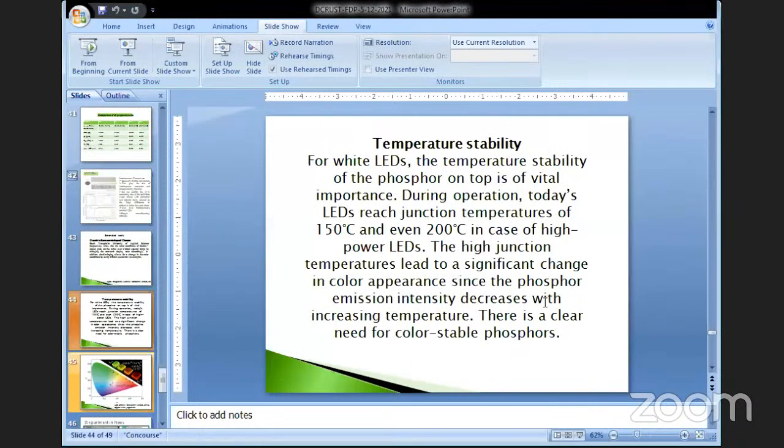And this is some detail about this. For white light, the temperature stability of the phosphor on the chip is of vital importance during operation. The white LED reaches junction temperatures from 150 to 200 degrees centigrade. In the case of high power LEDs, the high junction temperature leads to a significant change. Means if we are able to generate these luminescent glasses, certainly they are a better option for these LEDs.